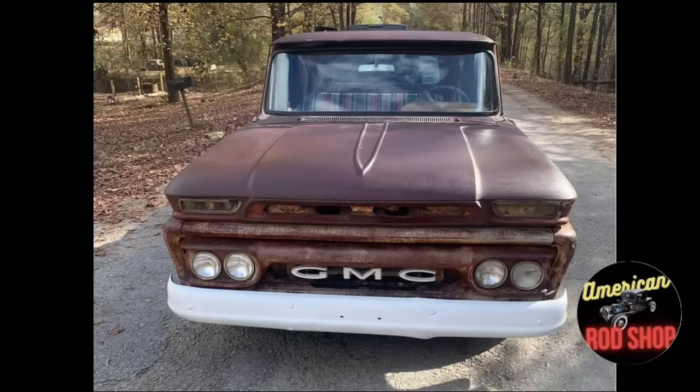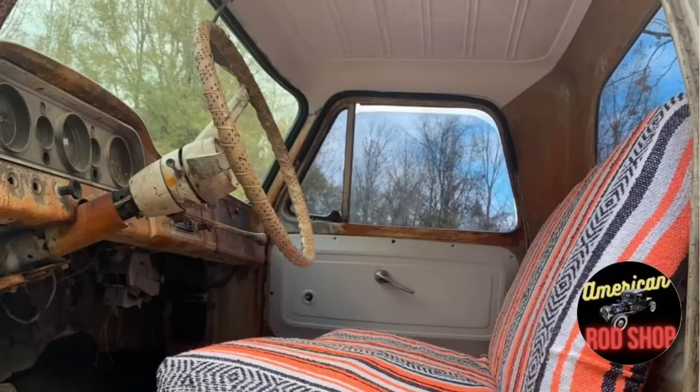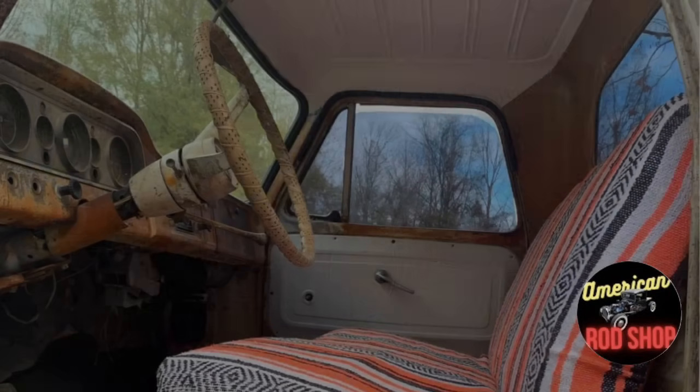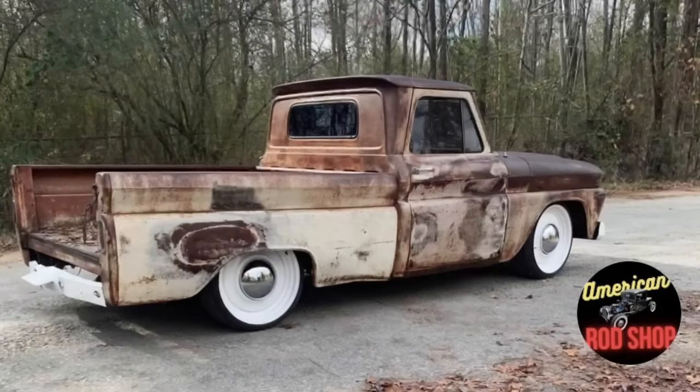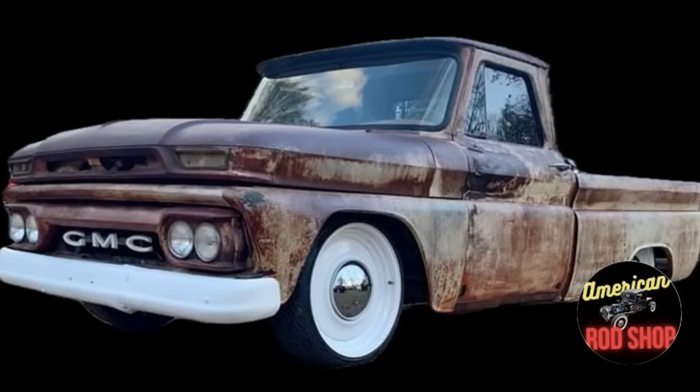This truck runs and drives good, but still needs brake and suspension work and a few other odds and ends to be roadworthy. It has been lowered 4 inches for that cool lowrider California look, and the seller is asking a reasonable $7,000 or best offer. Shouldn't last long at that price. Truck comes with a bill of sale only. Guys, if you like trucks and you're in that area, that is a great deal in my opinion for one.